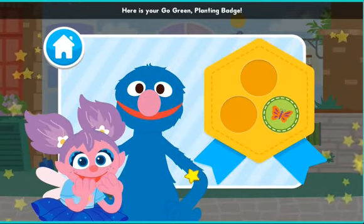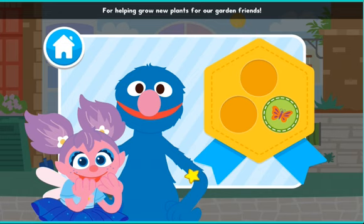To go! Here is your Go Green planting badge! For helping grow new plants for our garden friends! Wow! You are so good at caring for our planet!